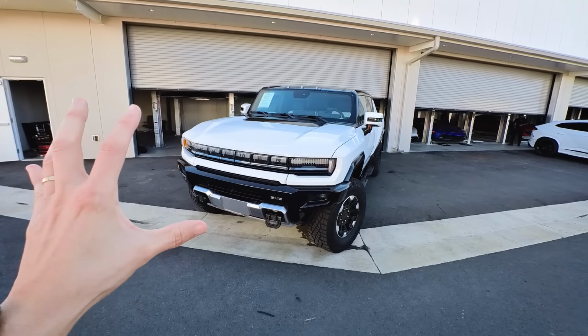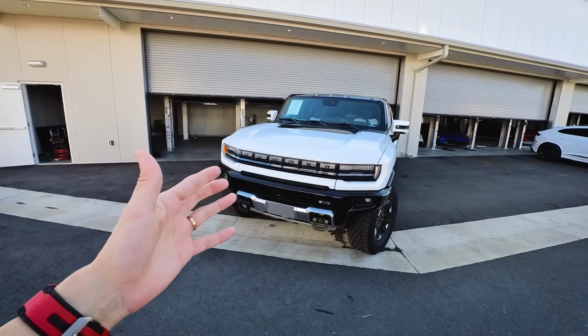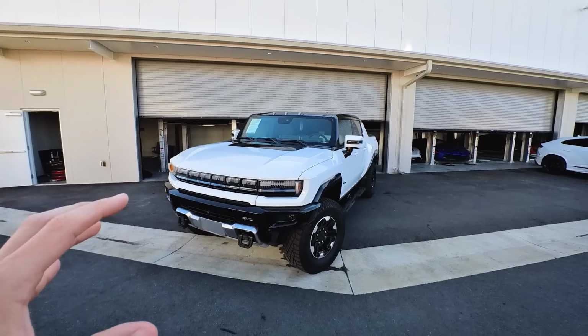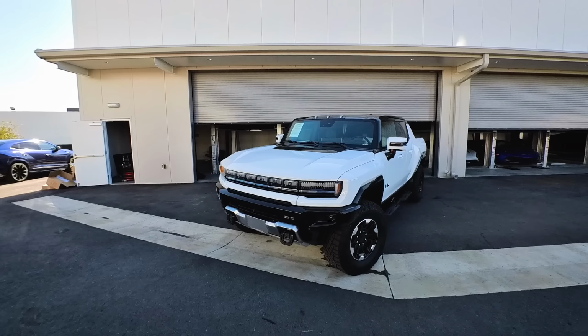This is the electric Hummer right in front of you. And I gotta say, I'm not showing it to you because of you, although I love you. I'm showing this to you because I haven't seen it and I'm dying to see it. You guys know I'm a huge fan of electric cars. And I gotta be completely honest with you, I'm also a big fan of Hummers.